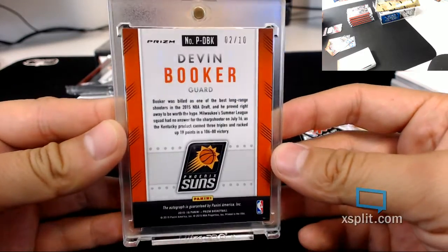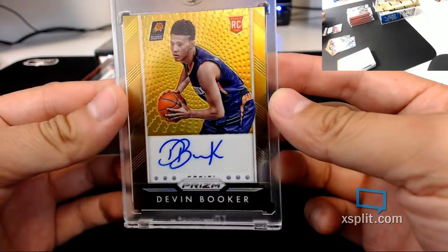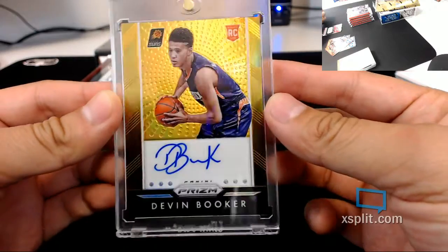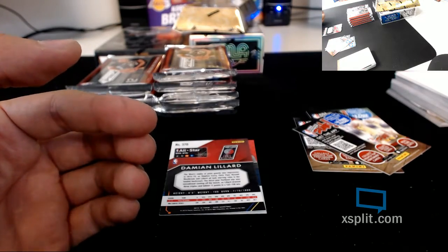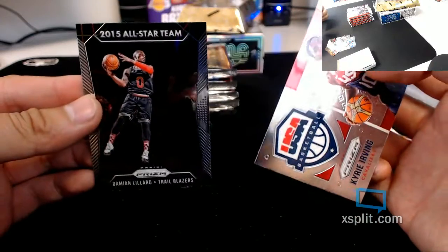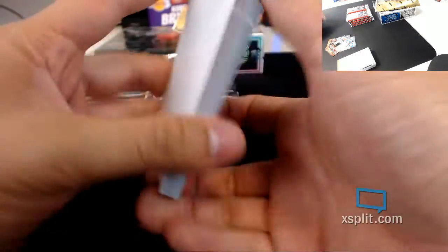Two of ten on the DB. Man, I had an inkling. I saw the orange on the back before I flipped them. Major boom alert. Congrats, Suns. Kyrie Irving and Damian Lillard. Jeez, what a hit for the Suns.